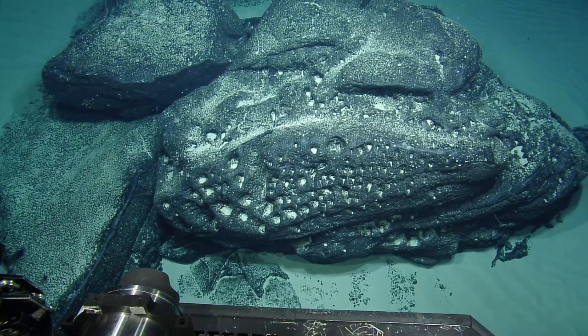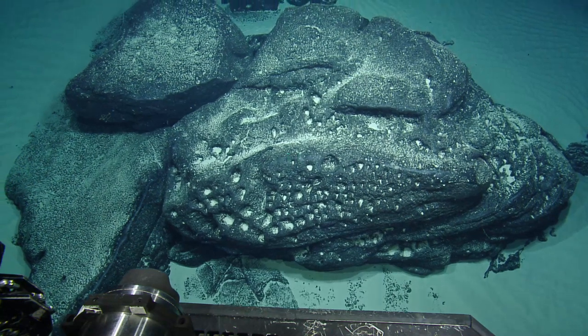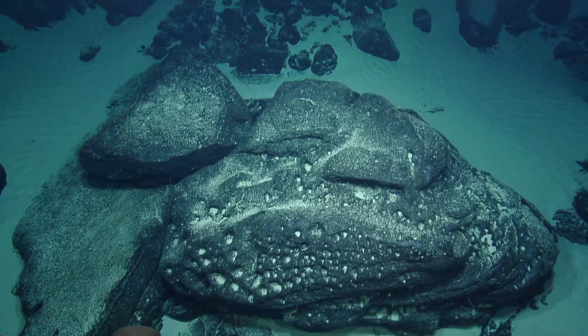That's dinosaur petroglyphs. Dinosaurs grinding their grain.